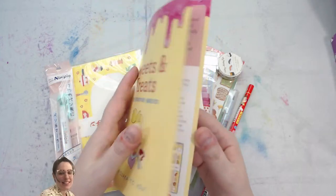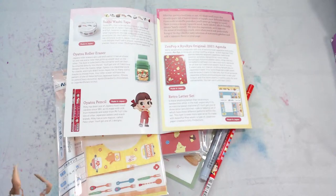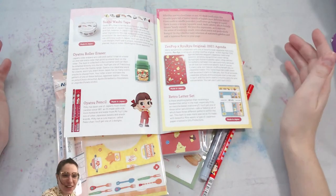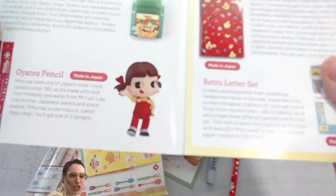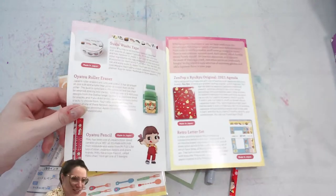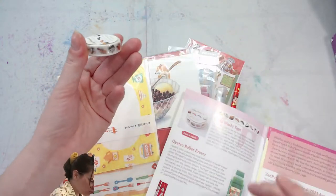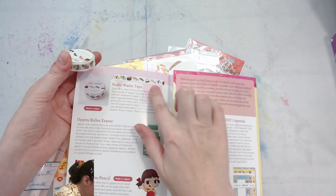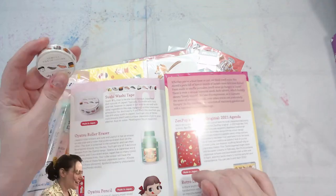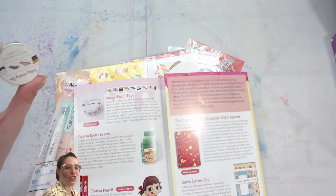Kara as the Milky mascot is perfect. Oh, that's right. They have the Milky Nendo. I forgot about her. I have nowhere to put her, but look how cute she is. I am such a sucker for her design. She's just so cute. All right, so we've got the sushi washi tape. Oh, and it looks like there might be perforations in between each type of sushi. How cute is that? That is very planner, but also just cute.